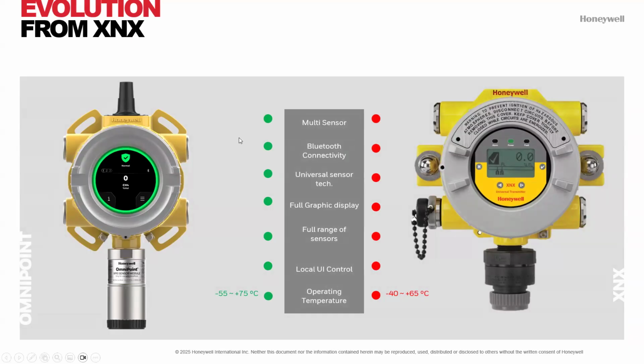So this is just a head-to-head comparison with our previous model, the X and X. The big thing is the full range of sensors. This should probably be a yellow mark because we haven't fully launched all the sensors, but again, that's down the road within the next year or so.